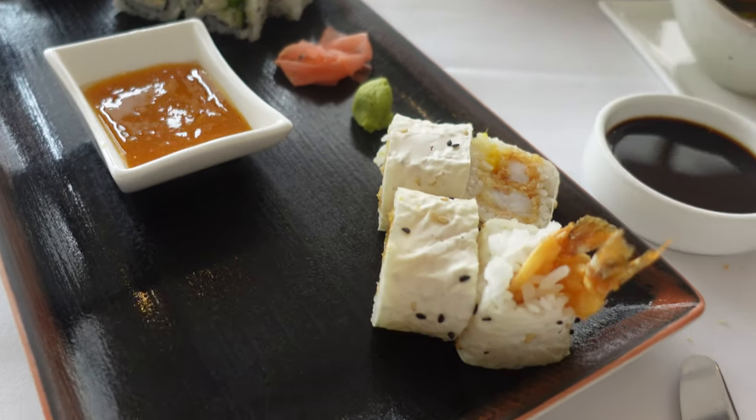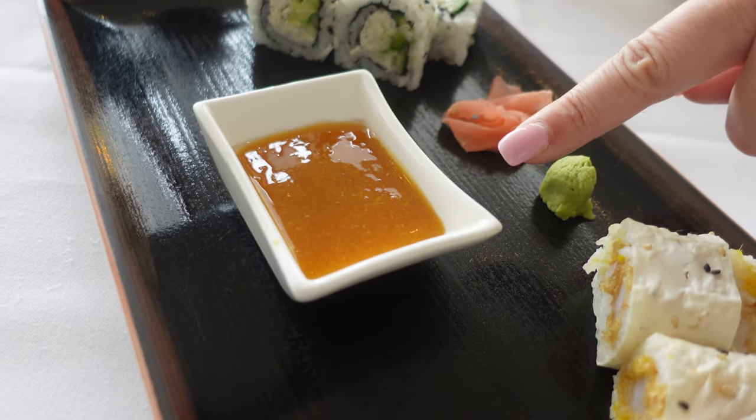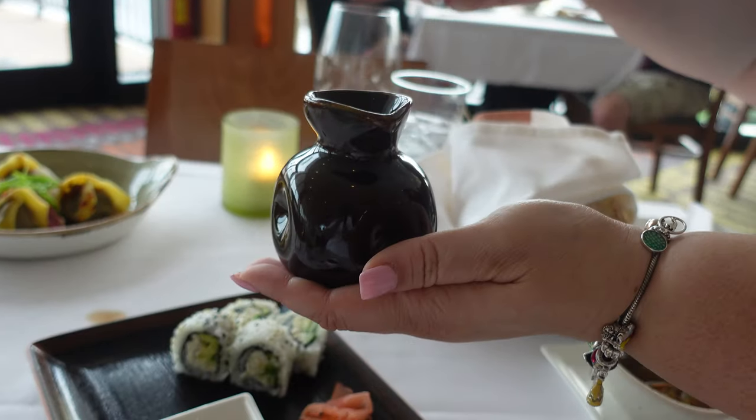Our sushi has arrived. We got the California combination, four California rolls and four tempura rolls here. And it comes with this tangy mango sauce. It's a mango flavored sauce. We have our soy sauce ready for dipping. Yeah, and I even like the little bottle for the soy sauce. It is so adorable. Look at it. That's awesome.